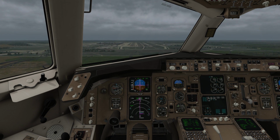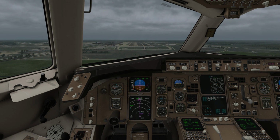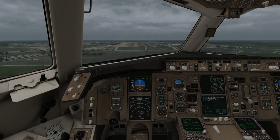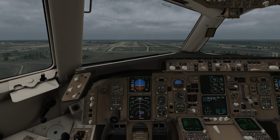Up here, we can see how it's starting to go up, and just be ready for it. You've got to be real smooth on it. That's one thing I really love about this yoke. You can be so smooth. It doesn't overcorrect at all. 500. 500.